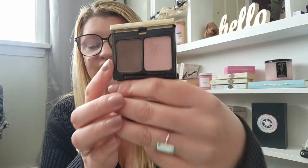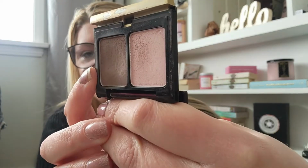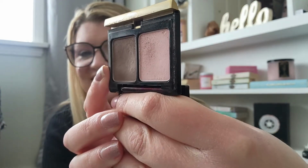So I had also rolled in the 8 of spades, like I said, and at the time of my introduction, which was back in February, not January, the prompt was matte. So what I chose was this Kevyn Aucoin eyeshadow duo. They are both matte shades in here, but I'm only focusing on this brown shade and I'm using it as a contour. You can see right there is the slightest dip going. I never ever contour, and pretty much since I've had this, or a little bit of time afterwards, I decided that I wanted to use this shade as a contour.